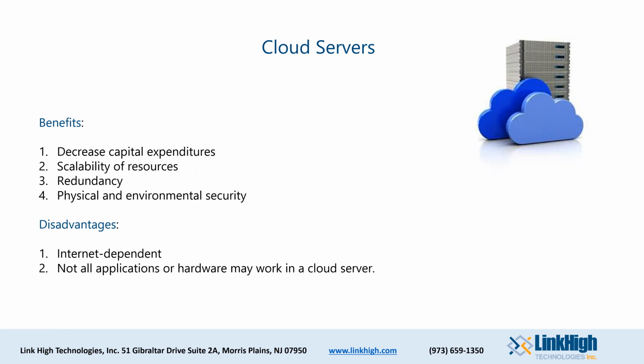Number 3, redundancy. Redundancy just means these data centers have redundant internet connections. A properly designed data center has internet connections from 4 sides of the building, so if one was cut by a backhoe, you're up. They usually have landline electric, battery backup, and diesel generators. During Sandy, LinkHigh was in a data center in New Jersey, and we experienced no downtime. As they lost public power, or utility power, they went to battery backup for half a day, and then they went to diesel, and the diesel generator ran for nearly 16 days without a blip.